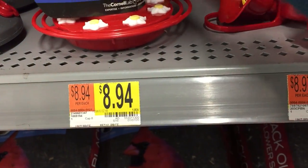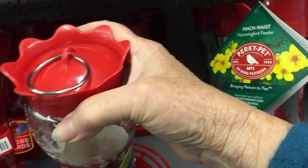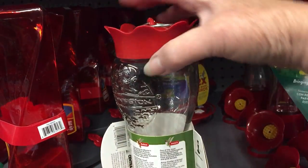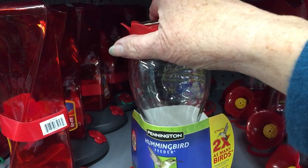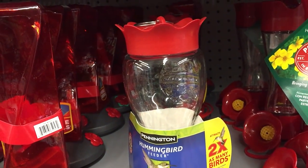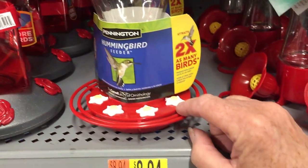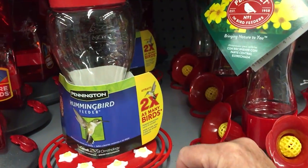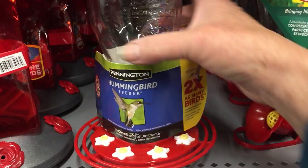Look at this, it goes all the way around. It's got a hook on the top, and it's glass. This one is actually glass. I've never used one of these, but this would really do the job, and it's quite attractive. Some people prefer glass. I don't mind either way, glass or plastic, but this is very cute.